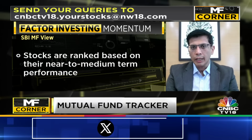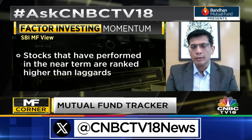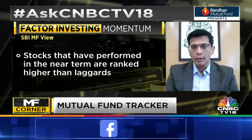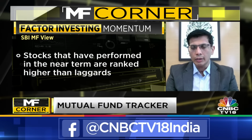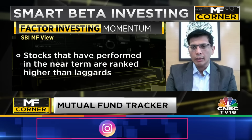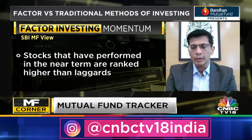You have quality as a factor where you're essentially looking at how good is the business per se. So you're looking at parameters such as return on equity, how stable have been earnings over, say, a 10-year cycle vis-a-vis the peer set, how volatile have been the earnings. And then you're looking at growth factor, where you essentially are seeing how is the growth for the company vis-a-vis the peers in the industry.